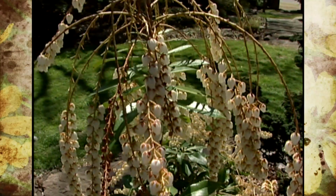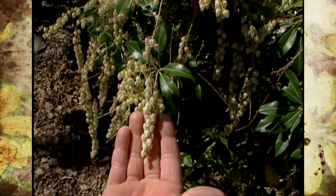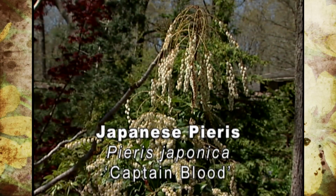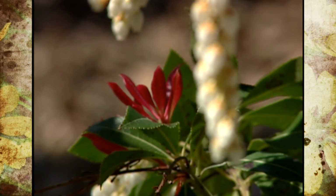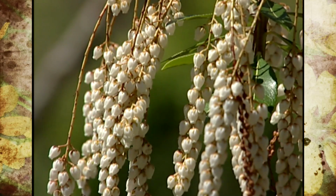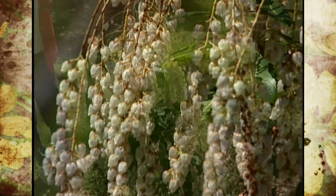Leonard, right here we've got a neat little shrub with nice little white bell-shaped flowers. What have we got in this plant? This is a Pyrus japonica, beautiful white flowers in this early spring. Then it has red new growth that eventually turns to green. And this is an evergreen plant that's hardy in this area. Really, if you're building a Japanese garden, this is one you'd want to have. It does have that really nice oriental effect, and it has a little bit of fragrance also. Very nice. Beautiful spring shrub.